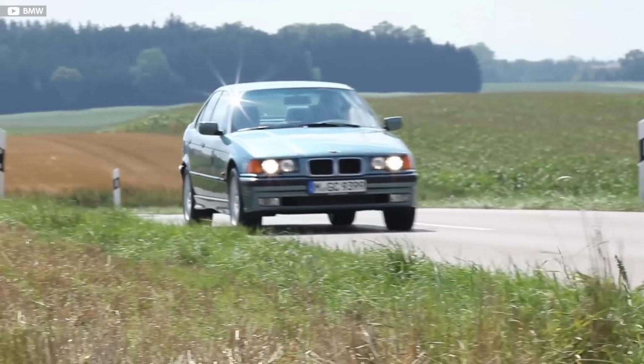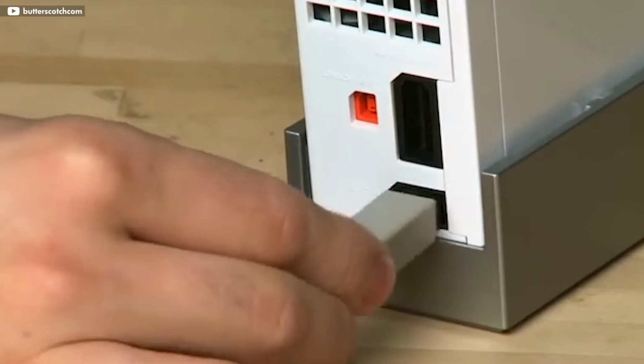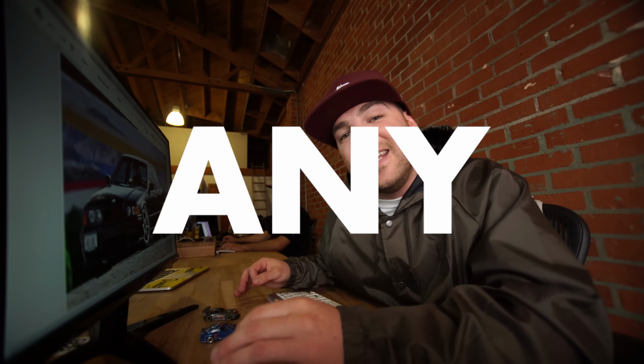Say you start with a 325 IS. You can pick up an M3 engine for about $2,000 to $3,000, and it's a straight up plug and play engine swap. That's right, the engine bolts right onto the existing 5-speed transmission, and the wiring harness literally plugs right in. It does not get any easier than that.